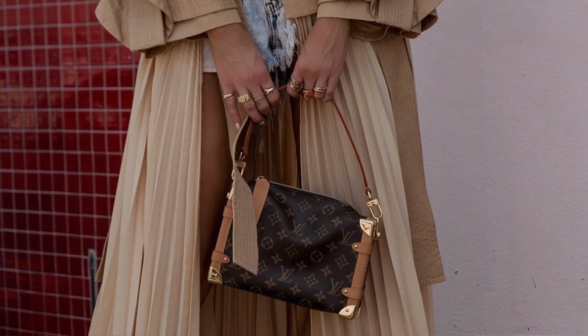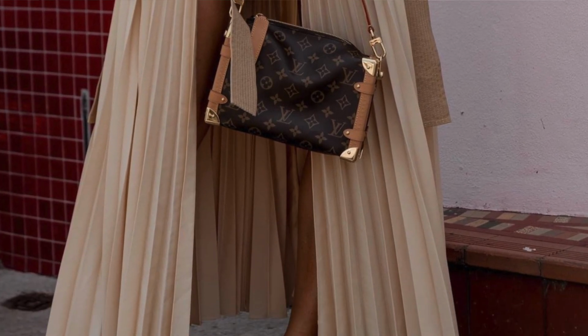Now, while we're on the subject of slouchy bags, the Side Trunk that was brought out a few years ago now in your classic monogram, or an empreinte with the monogramming in it, I think it was quite impactful because the connotation of a trunk with Louis Vuitton being such a structured bag, bringing it out in something that's got a bit of flex in it really had such an appeal, and it was incredibly popular.